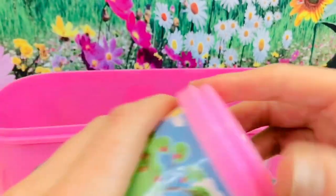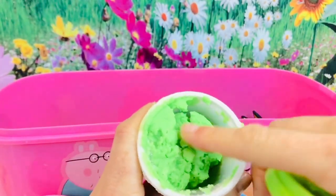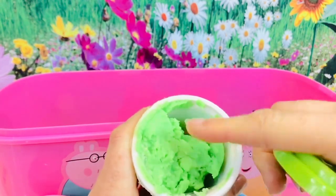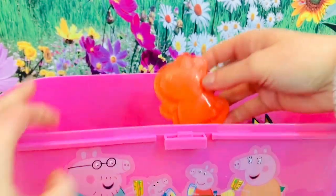Now this kit is quite old. Let's have a look at the Softie dough. I added some water because it had dried out, but I think it's too gooey and too sticky. Yeah, see how it sticks to my finger? Unfortunately, we won't be able to use the Softie dough.